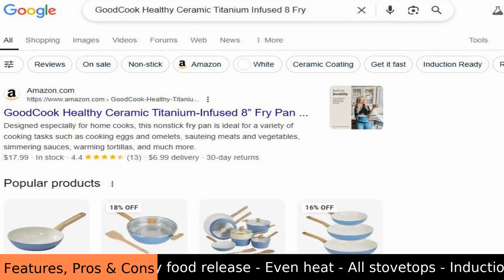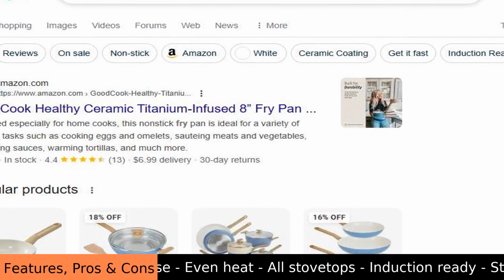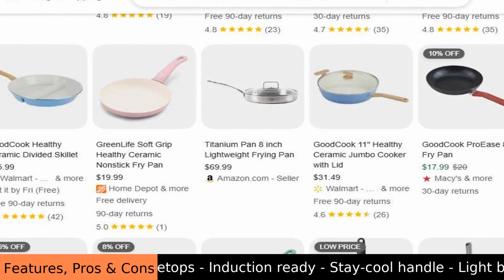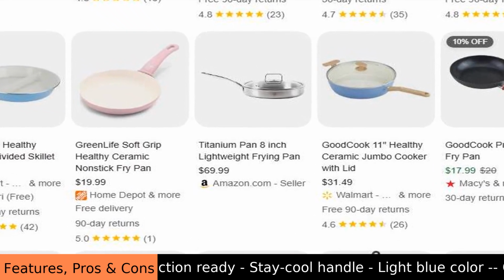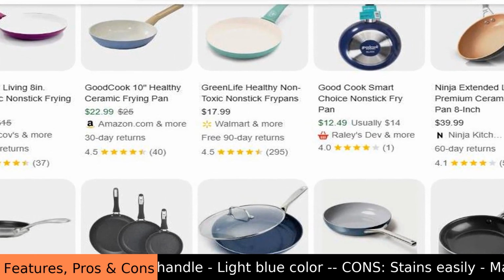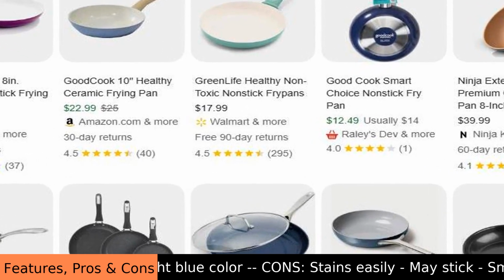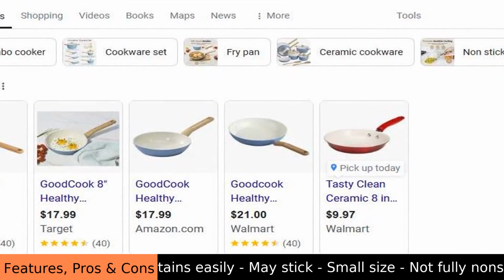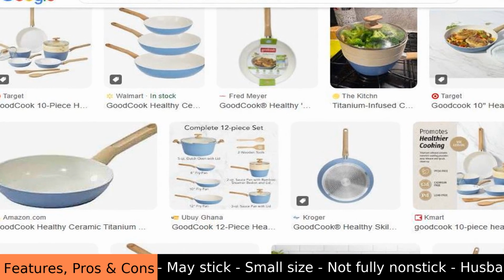However, some users have reported that the pan may stick, especially for those who don't use oil, and that the light blue exterior can stain easily. There are also mentions of the non-stick coating wearing off, a chemical smell, and concerns about its durability, with one user experiencing issues after only 7 months of use.